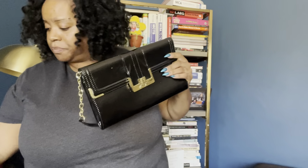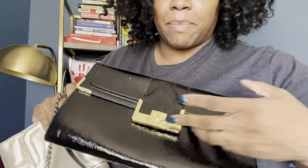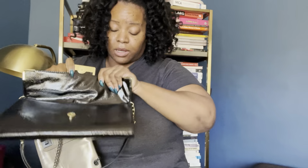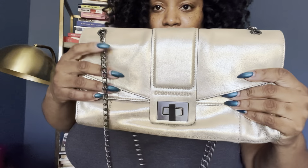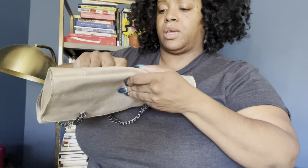2 bags, Mark Fisher. 2 evening bags, I should say. So we have Mark Fisher. So black patent. Maverick, are we gonna have a situation? Are we gonna have a situation, Mavi? Mark Fisher. And then we have BCBG, Max Azria. That tail takes everything else. I'm just watching his little tail. Okay, so Max Azria. 2 compartments. This good little summer evening bag.